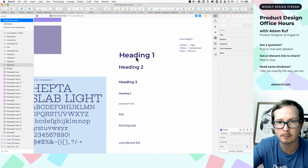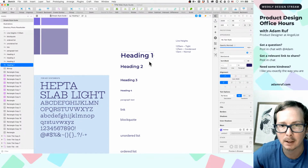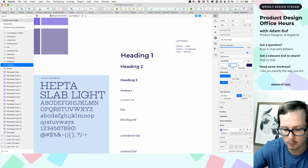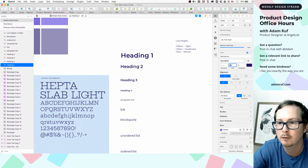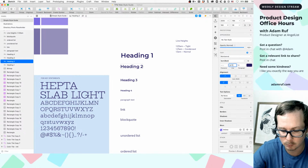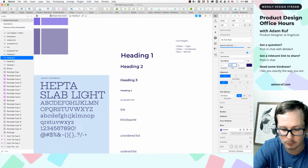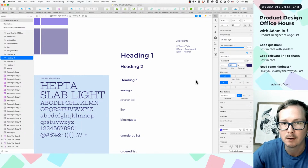The larger that text appears in general, the tighter the line height. Or letter spacing. I don't think I'm going to play with letter spacing for this one, but I'll do 48 times 1.125, which is 54. I'll do condensed for heading 2, so that's 32 times 1.25, which is 40. Heading 3, I'll also do condensed, 24 times 1.25, 30.